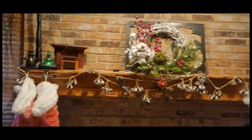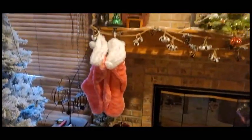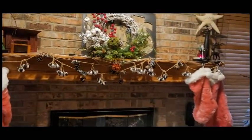On, and our floor, basically our spare room, is a disaster. But I think it came out really cute. And here it is with the lights on.